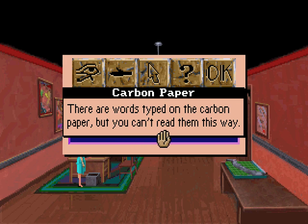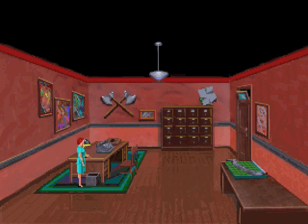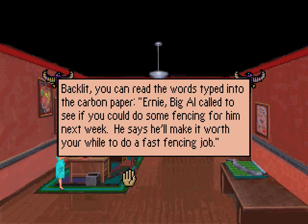There are words typed on the carbon paper, but you can't read them this way. Yeah, that's too hard to read on the carbon paper itself. But perhaps we can find a way to make that clearer. We do have a light sitting right here. Backlit, you can read the words typed into the carbon paper.